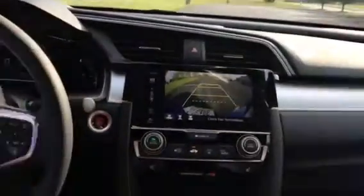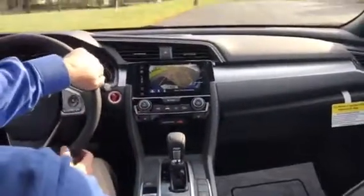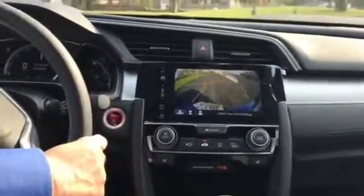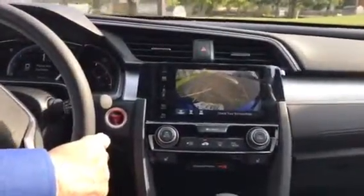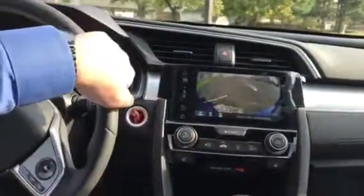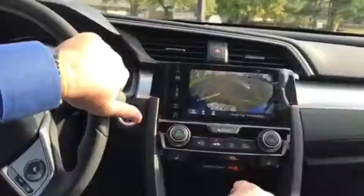Nice thing about the backup camera is you turn your steering wheel, the lines turn with you to show you where you're going to go. So as you come to trust this, if there were cars, I was trying to park between cars, you can actually tell where you're fitting in.